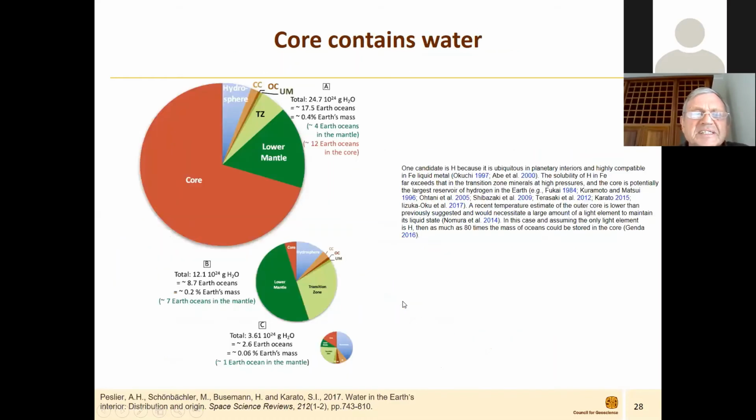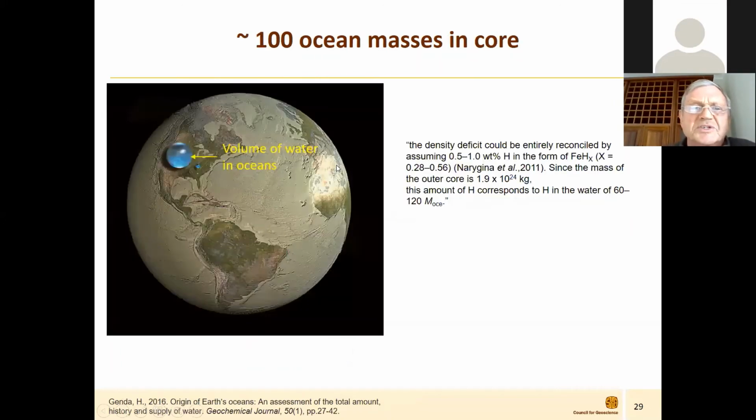So the question then is, where does this water come from? And there's this big debate about how much water is in the core. In this review, they said that the core contains about 12 earth oceans in the core. They looked at the other ones. So they're saying the core contains huge amounts of water, 12 times the amount of water that's in the ocean. But actually, there are old studies which have been backed up lately that there's even more water in the core.